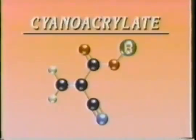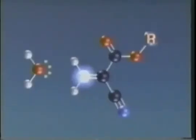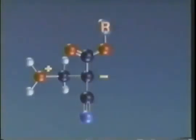Let's examine crazy glue. The active ingredient in this fast-setting glue is cyanoacrylate. This monomer is a very thin liquid and easily penetrates the crevices of the adherent. When it makes contact with a weak alkaline solution, such as water moisture, which is present on most surfaces, it polymerizes at room temperature. Polymerization begins as the electrophilic carbon attacks one lone pair of electrons on the oxygen of the water molecule. The monomer then becomes a reactive species, and the chain reaction begins.